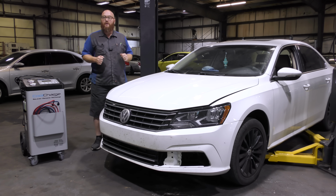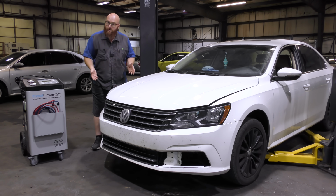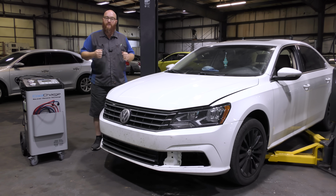But apparently, according to the customer, the AC never worked, even when they bought it. The dealer said it did. But what we show you today, you're going to see it is impossible that it ever worked when she bought it. So let's go ahead and get the hood open.